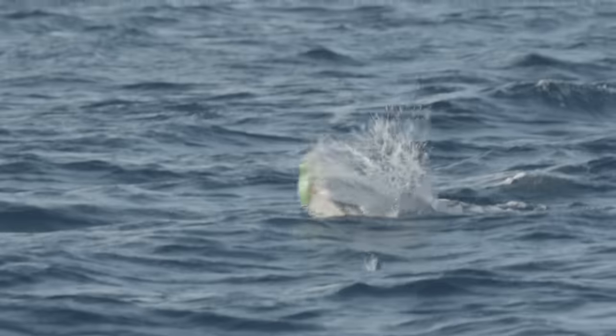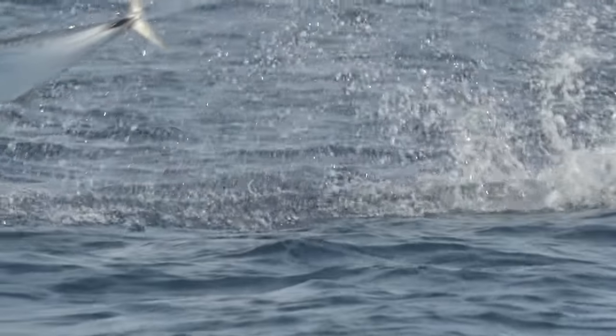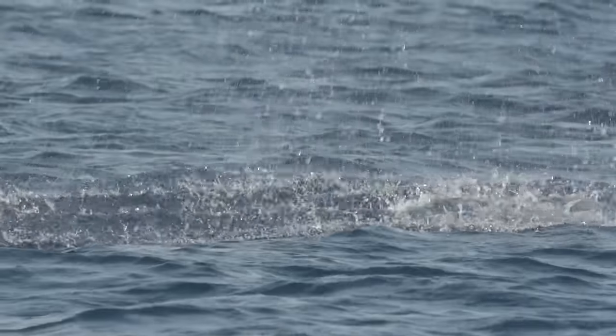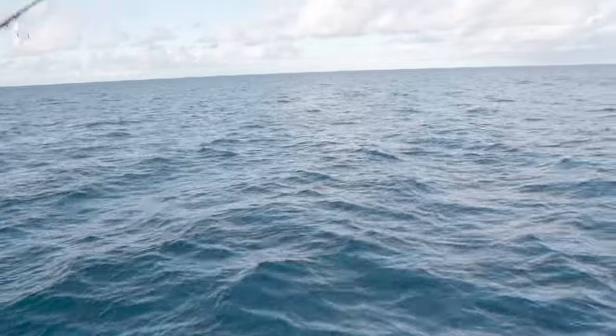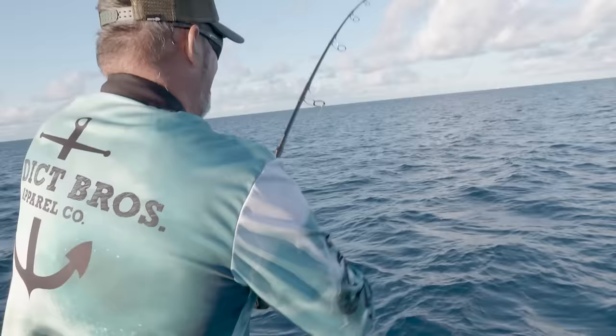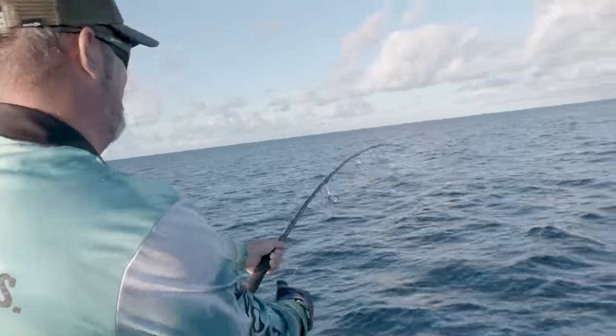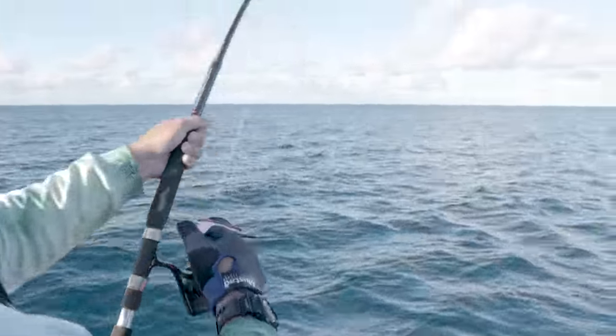Oh, nice Spanish mackerel come flying through and smash that popper. Airborne. I just hope he's got the end hook. I don't want to lose that lure. I'll just try and tail him. Ah, yeah, I reckon you'll be right. He's no monster, mate. He's having a go, at least he's got a shark on him.